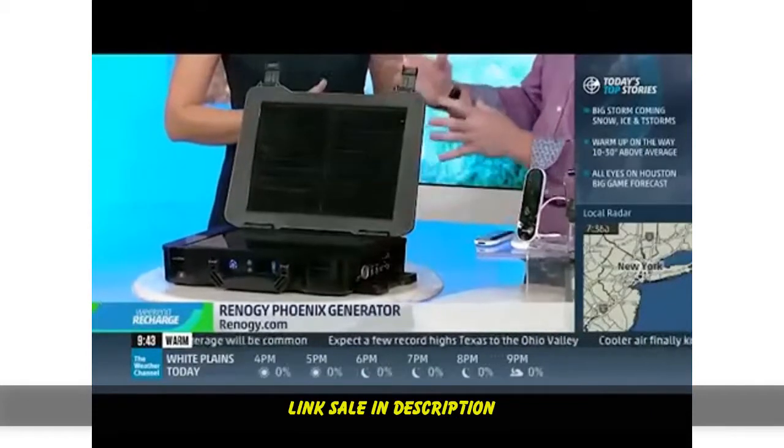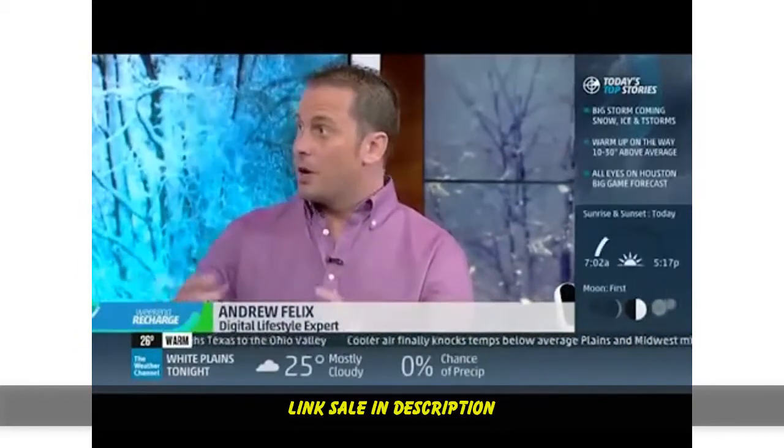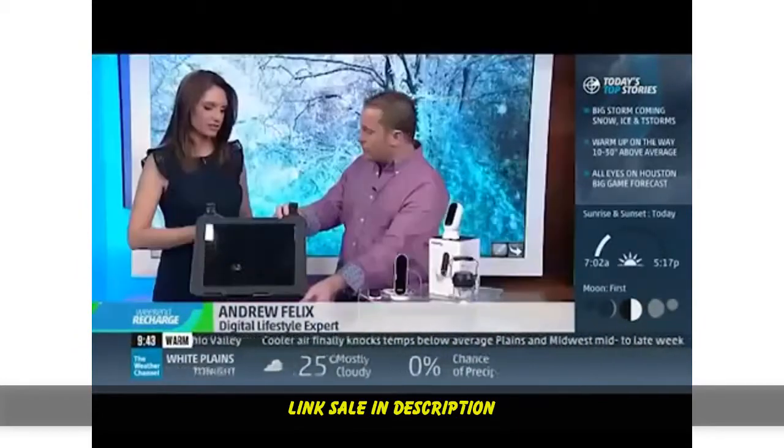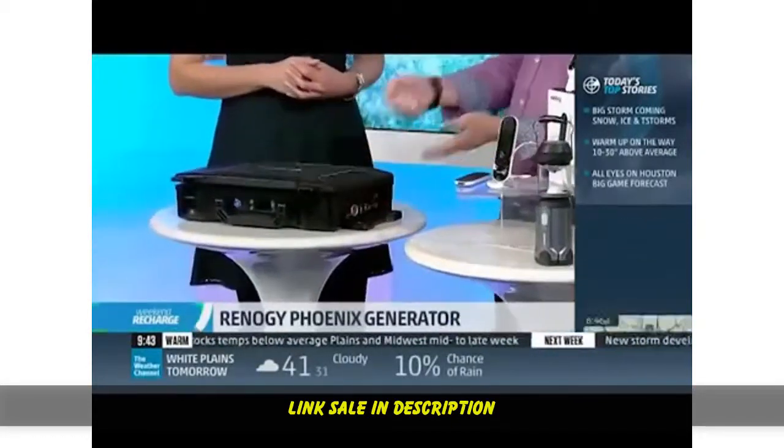And then this thing will in turn charge a laptop 5 times, a smartphone about 36 times, a GoPro about 50 times, depending on how much power. And then the thing is, you leave this outside, the sun's going to charge it for you. Then when you're done, you can close this up, and it's just like carrying a briefcase around with you.